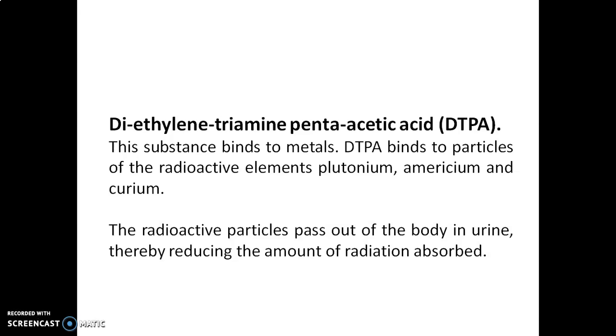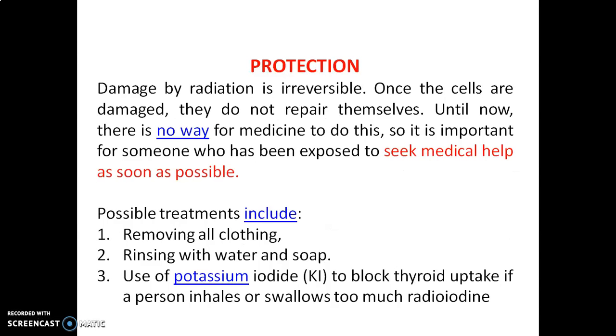Up to now we have been talking about decontamination of the body from the harmful radiation. Now let us see about protection, because once the damage happens, it is irreversible, permanent damage. Damage by radiation is irreversible. Once the cells are damaged, they do not repair themselves. Until now there is no way for medicine to do this. So someone who has been exposed to radiation should seek medical help immediately, so they can protect themselves from further damage by the radiation.